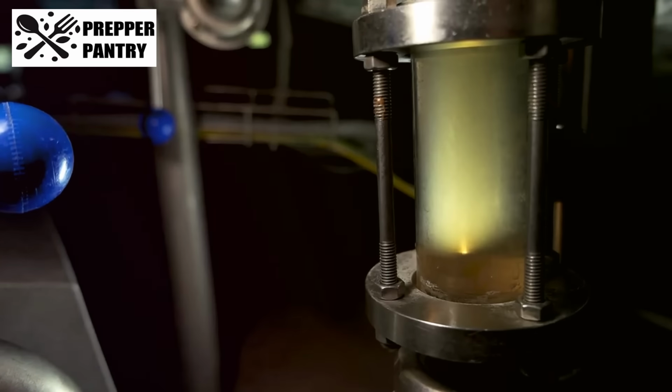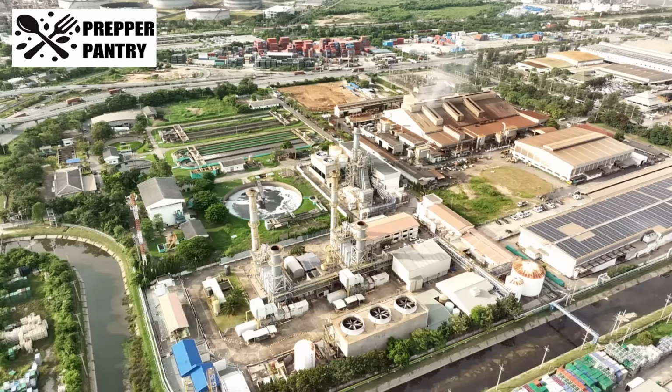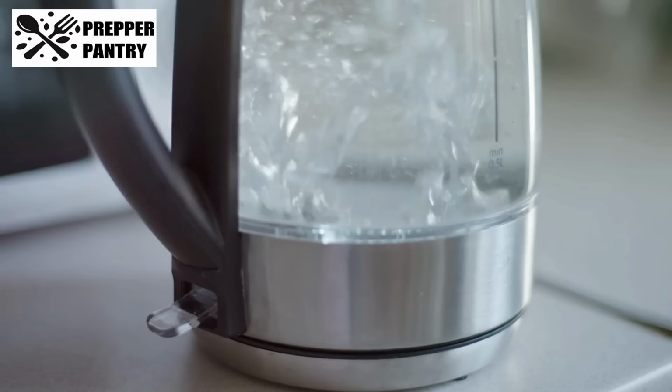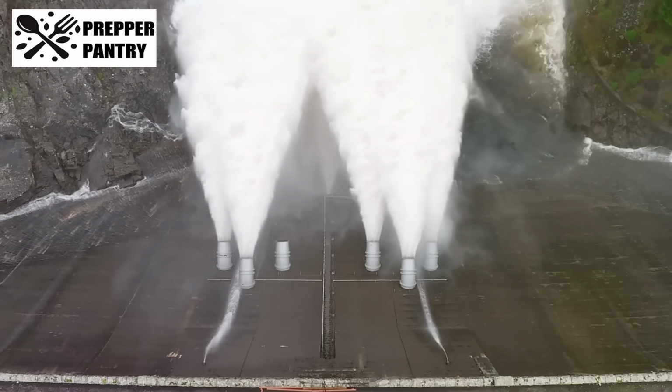Number 5. Gravity-fed water filter system. Let me tell you something that shocked me during the Texas blackout. When the power went out, water treatment plants failed, and millions had to boil water. Except they couldn't because their electric stoves didn't work. This is where a gravity-fed water filter becomes your lifesaver.